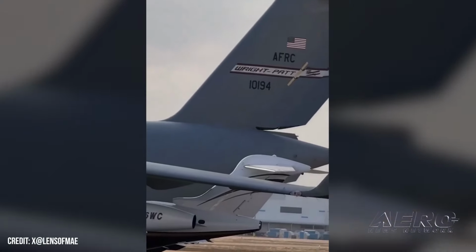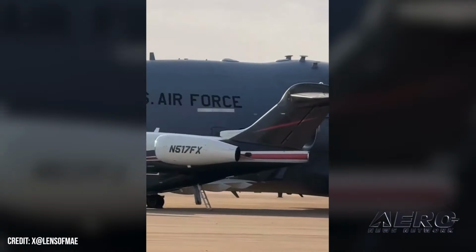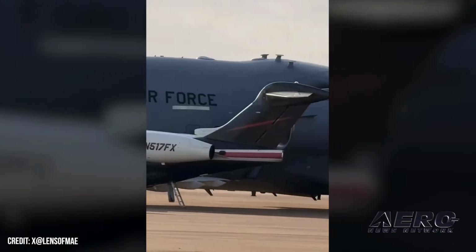BizJets take shelter under C-17's wing during storm. As an EF-1 tornado whizzed through northern Texas, 2 BizJets decided it was their best bet to huddle up under the wing of a U.S. Air Force C-17 Globemaster III.